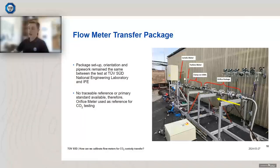It's worth remembering here that there is no traceable reference for CO2 in the liquid phase, and therefore we needed to use the orifice meter as the reference and do a relative comparison between the orifice meter and the other flow meters. Between testing at NEL and at IFE, the package, the orientation and the pipework all remained the same.